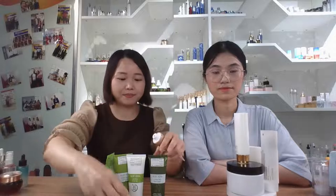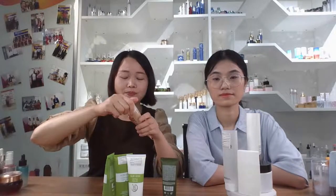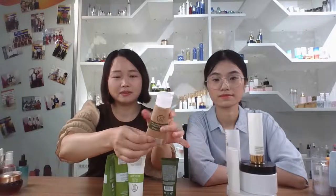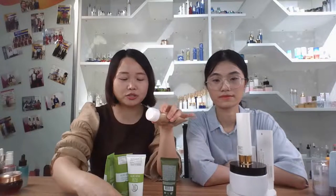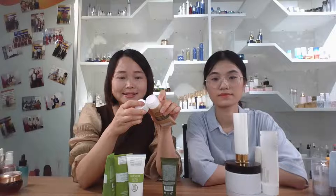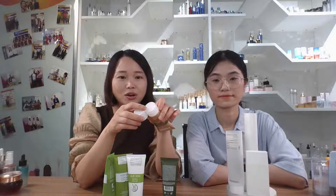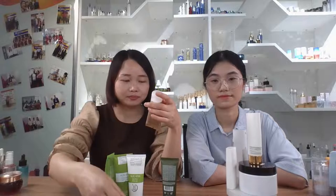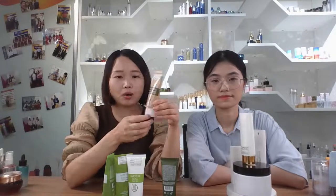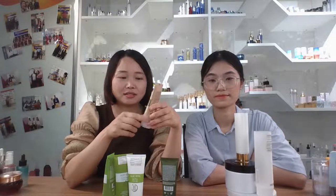But the cap can be made in different colors, and I can show you the frosted cap on this tube. The color of the cap can be customized, except for just two colors. If you like the cap in other colors, you just need to offer us the pattern code. We can customize the color for you. You can have this special cosmetic tube for your brand.